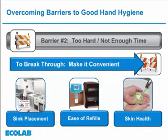Secondly, think about the ease of refills. A big barrier can be that the soap runs out, everybody's in the middle of a rush, and nobody wants to take the time to replace it. So just make sure that refills are a part of your routine and something that you're taking care of and have a plan around managing, and also make refills easy to access.